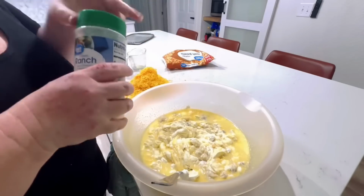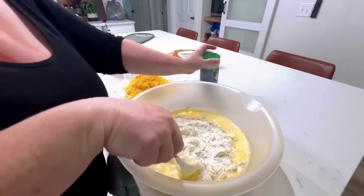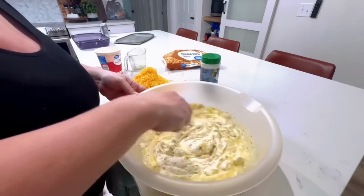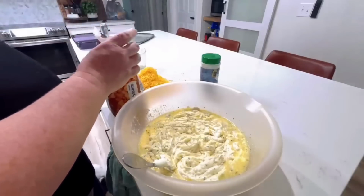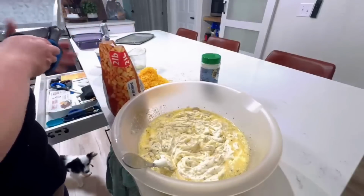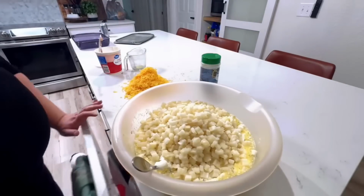I'm gonna add my ranch seasoning to it. About that much. I don't know how much that is. I eyeball it. I'd probably say it's about a package. If you're buying the package of ranch seasoning, that's about a package of it. One big thing though, when you're doing this, that will make it so much easier, is with your hash browns, let them thaw. So I actually threw these in the fridge yesterday. That way today they weren't all frozen. They're cold, but not frozen. It just makes it so much easier to actually mix these together.